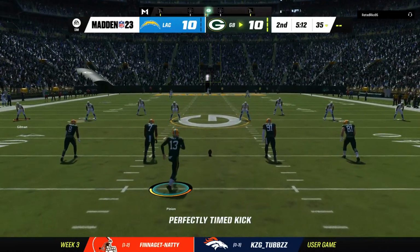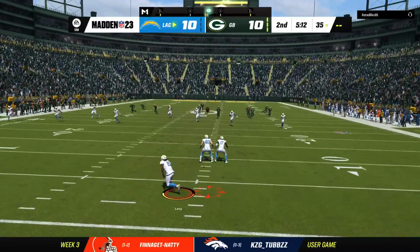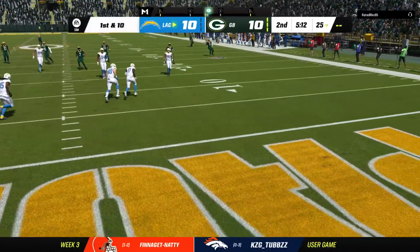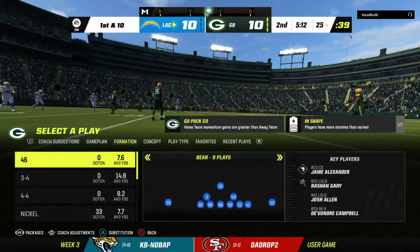Level now at 10 apiece as the kick's away. And they'll let that one go as it skips through the back of the end zone for a touchback.